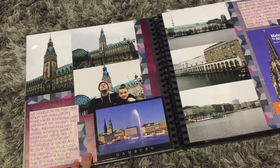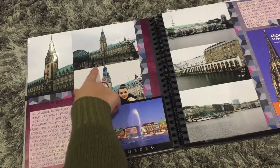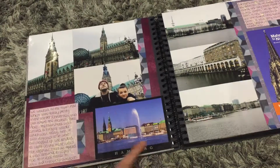And then this is just about the town hall and almost like the marketplace there. Obviously there weren't any markets going on because it wasn't Christmas time or anything, but it was nice to see the town hall. We got some nice photos of us there. This is the only photo we got of both of us together. And this is just a nice little postcard.